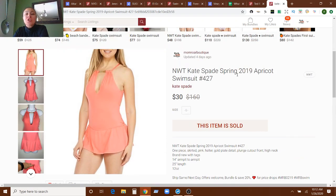And it is a spring. On the tag, it says spring of 2019. So I'm thinking, hello, I'm buying this before it's even spring. This is the spring line. It's current. It's new. There's nothing wrong with it. Someone is going to want this bathing suit because it's going to be current, on trend. That's what these people are going to want.